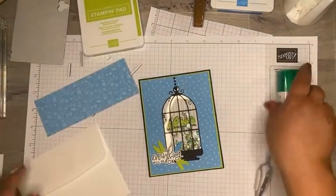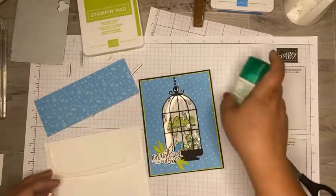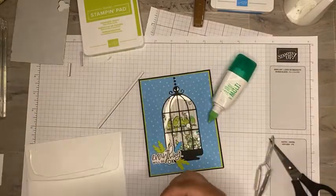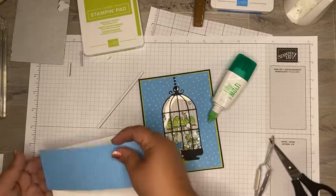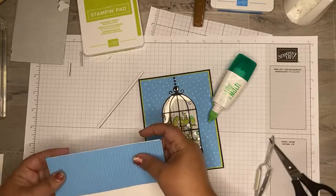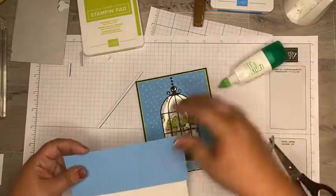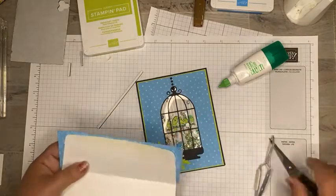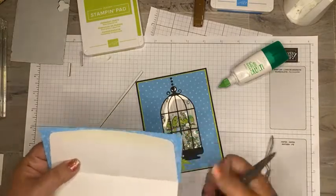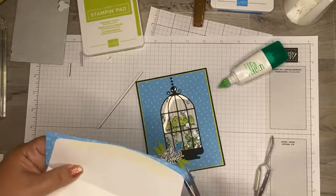All right, let's add a little bit of DSP to, ooh, that's way too much glue. So when I do something like that with way too much glue, what I'm going to do is just take my DSP and smudge it over, kind of work it in a little bit, because sometimes those spouts can be a little too free. Okay, give it a quick trim.